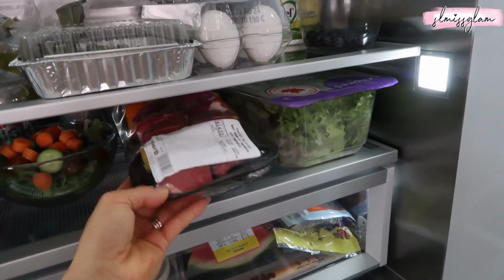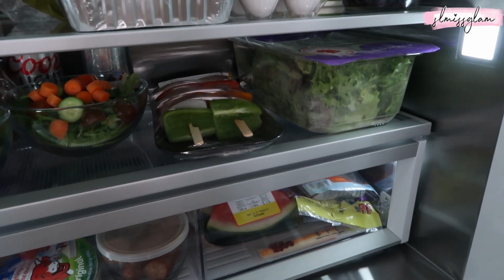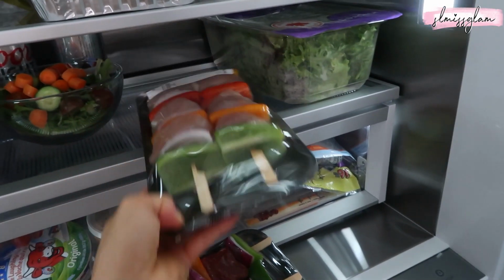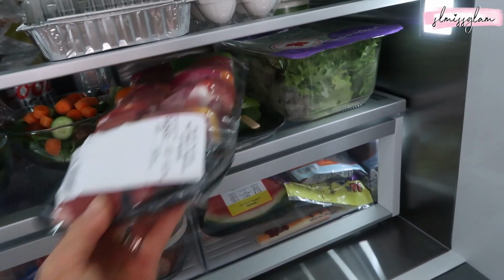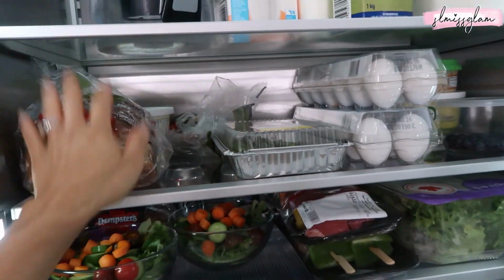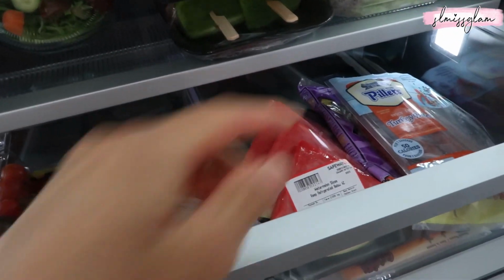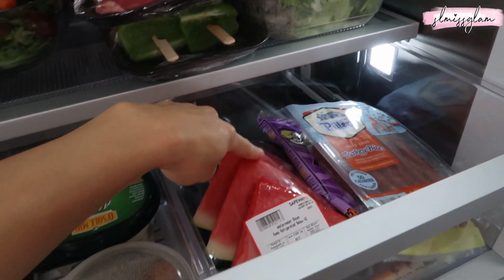I got these kebabs today and look at that, they look so good. We're gonna have these for dinner tomorrow. I got steak and then chicken as well. Look how big that is. I don't even think I've ever seen kebabs this big. I also got eggs, I got some asparagus for tomorrow, some bread, milk. I got some turkey bites, which are my favorite. These, and then also watermelon.